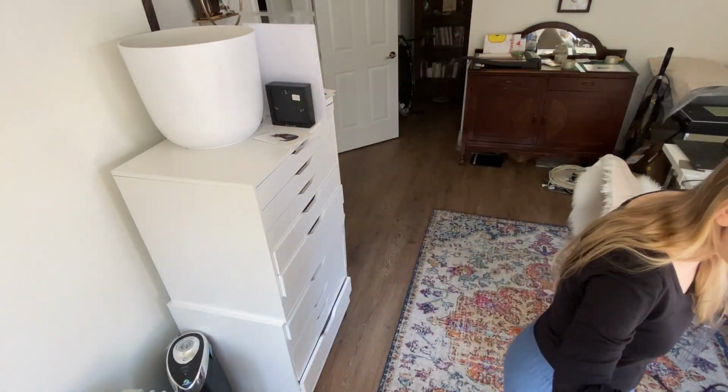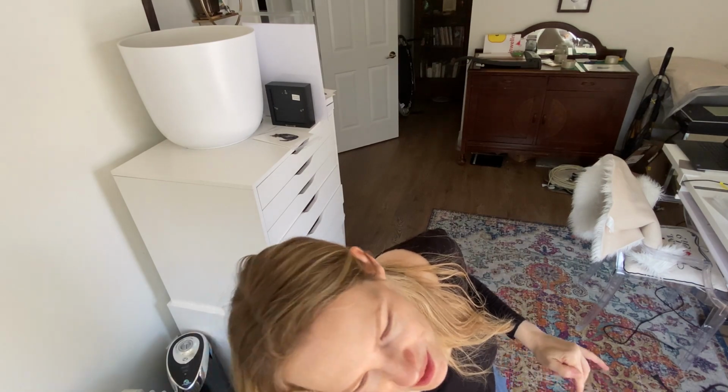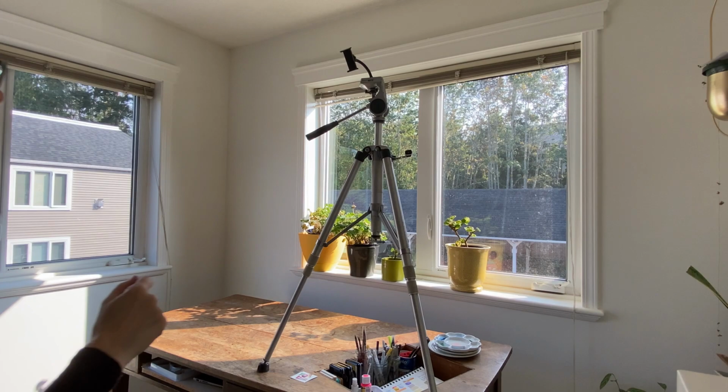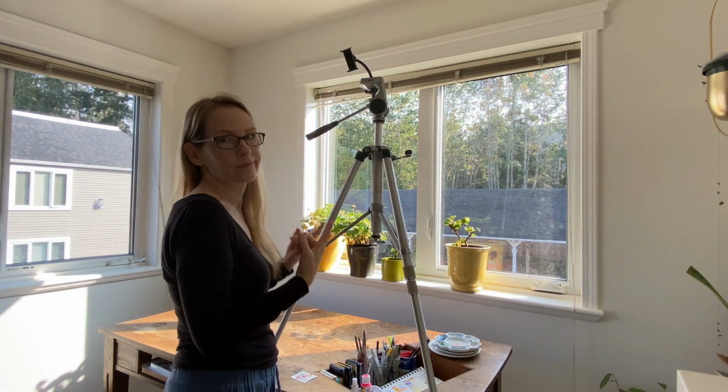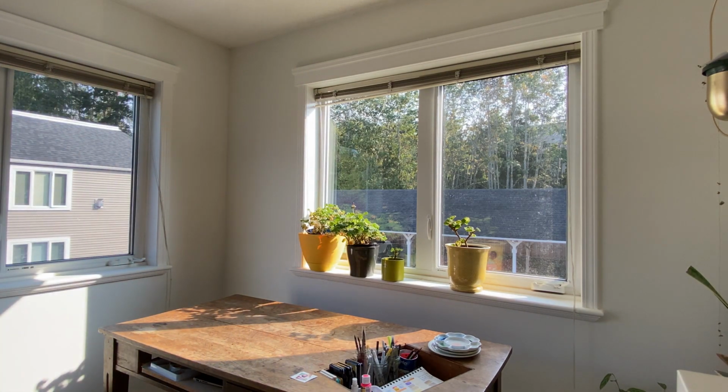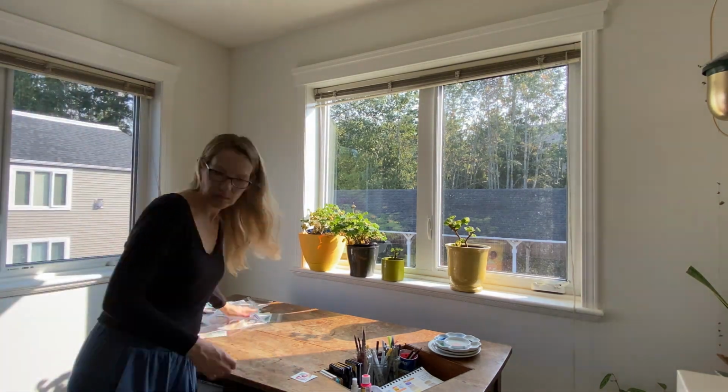Okay, let's do it. My tripod's on the table, if you're wondering what's going on. Okay, I'm going to start this process by going through all my art drawers, pulling everything out, and then starting to organize it in a way that actually hopefully makes sense. So let's speed this up a bit and then we'll see what's going on in the drawers.